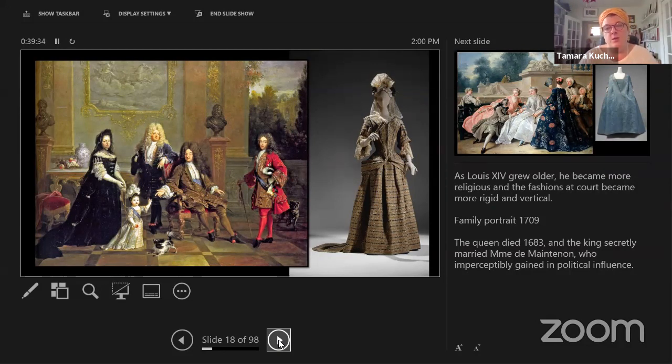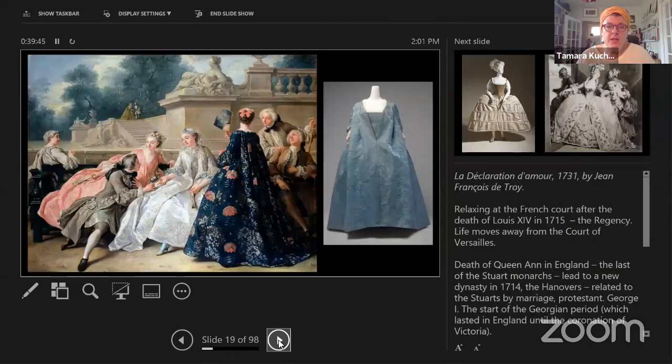And on the right-hand side of the screen, you can see the mantua and again, just the rigid verticality of fashion as we edge slowly into the 18th century. So it's really with the death of King Louis XIV in 1715 and the start of the French Regency that life moves away from the court of Versailles, and we see a real relaxation of fashion and the introduction of the robe volante and the robe à la française, otherwise known as the sack-back gown. And it was a much looser, more flowing garment.